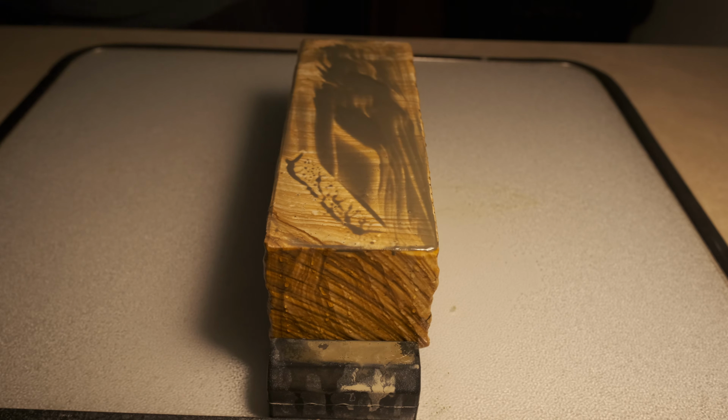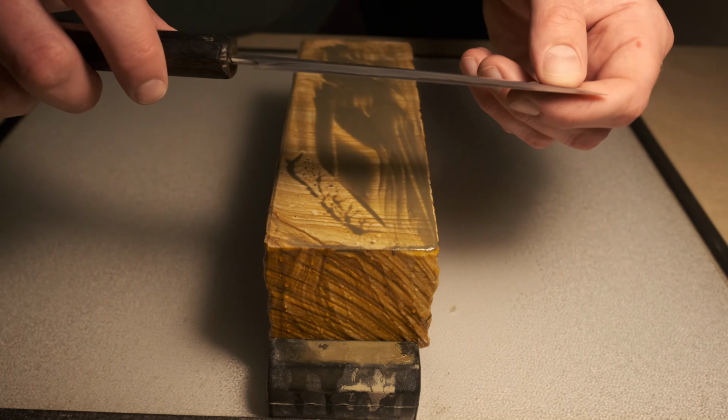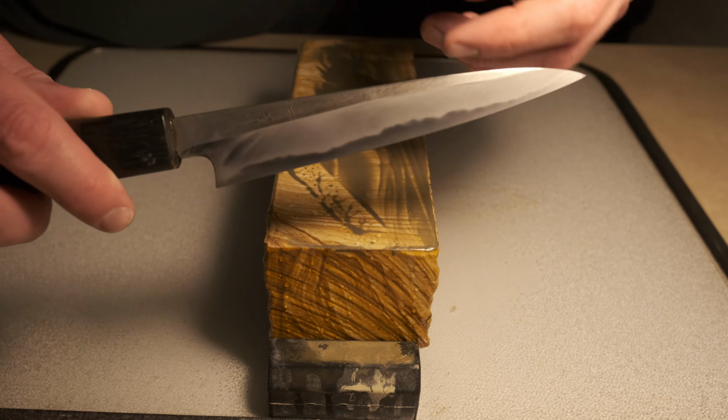I tried to go a little bit longer on this video on the stone than in the past, because I've had some people ask me to spend a little bit more time on the stone. Usually I don't think it matters a whole lot because I do so much. Again, I'll polish the blade up really well before we jump on the stone, so you're not getting many residual scratches, but it's not a big deal to just spend a little bit of time. So let's take a look at what we got.